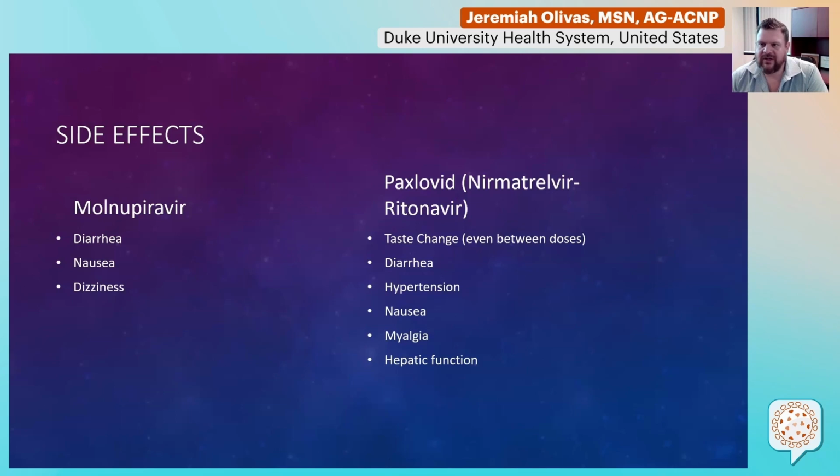Over-the-counter medications, Tylenol can certainly help with this, and maybe some NSAIDs. But again, you have to be careful with liver and kidney function with both of those.